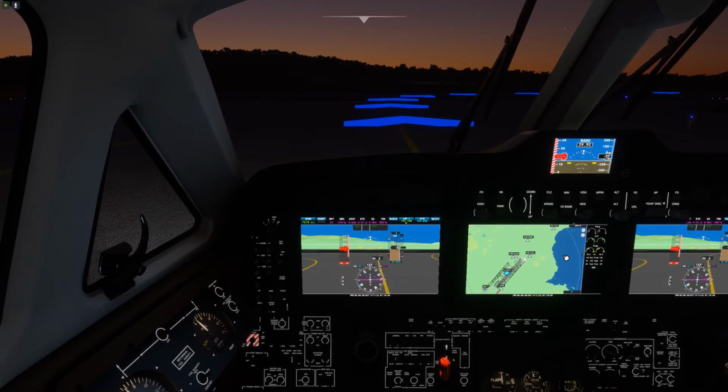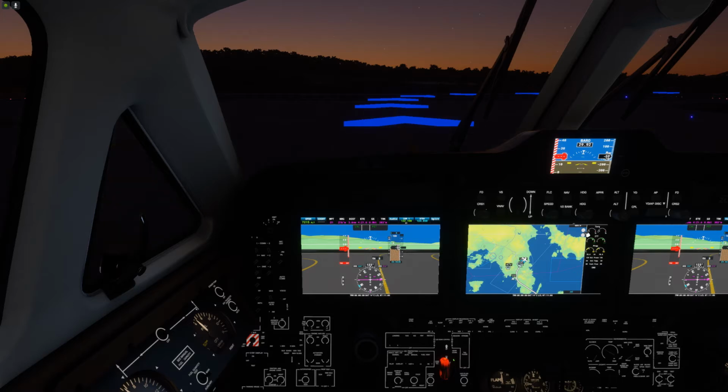Tower, Beechcraft Zulu Lima Romeo Kilo, ready to go runway 21 left, IFR to Suda. Beechcraft Zulu Lima Romeo Kilo, cleared for takeoff runway 21 left. Right, we're clear for takeoff. Taxi lights off, landing lights on. Zulu Lima Romeo Kilo. Drop flaps. And roll out.